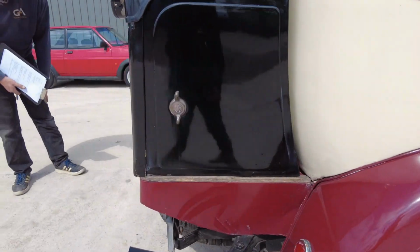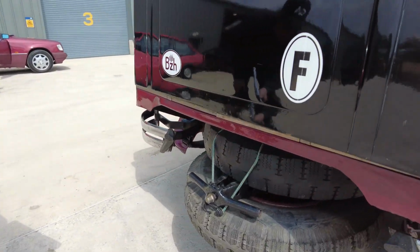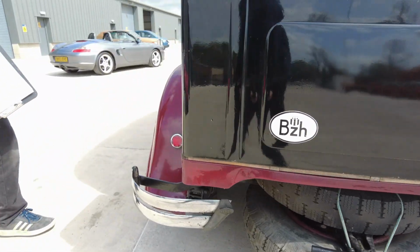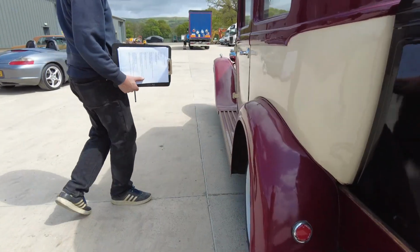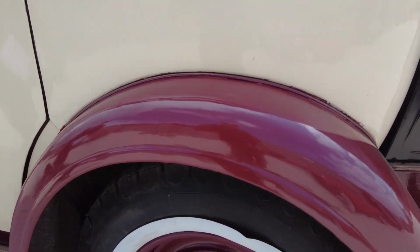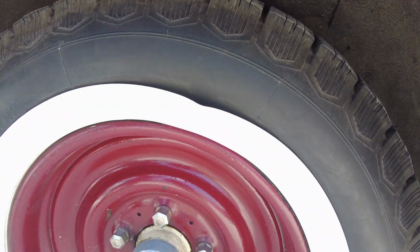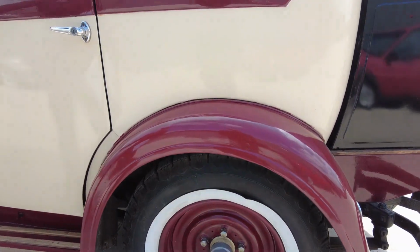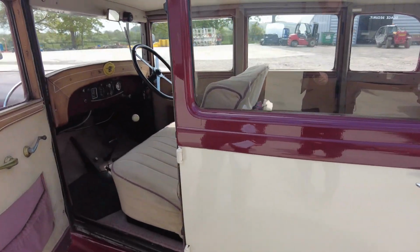It also comes with 2 spares. I think one's a wheel and a tyre, and then you've also got a spare just loose tyre, just in case you're unlucky enough to have 2 problems. Yeah, nothing really of note. Okay, yeah, they're the new tyres there that Sam's showing you with the white walls on them as well. Then we'll have a look on the inside.